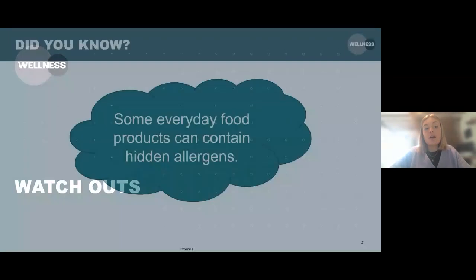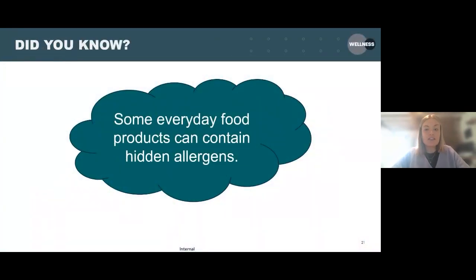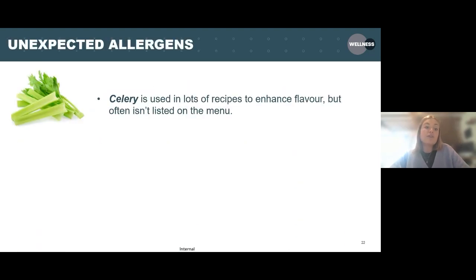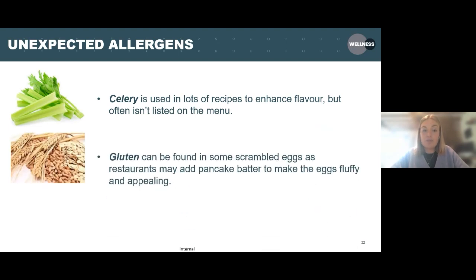Then just some watch outs. A lot of everyday food can contain some hidden allergens, which you might not be expecting to find, which is why it's always really important to check the labels before you buy the products. On the next few slides, we will go through some of the products and some unexpected allergens contained within them. So celery is often used in recipes to enhance flavour, but often isn't listed on the menu.